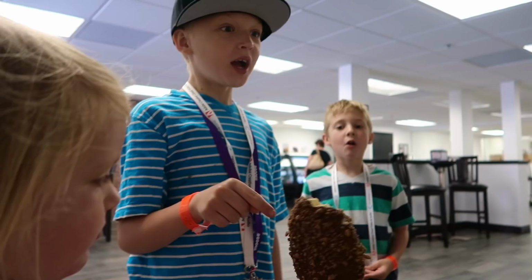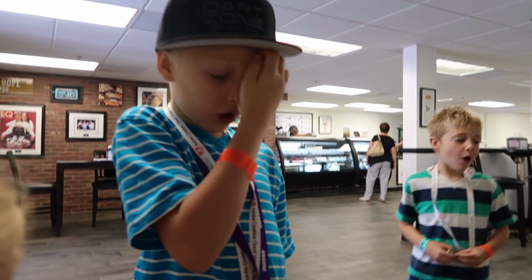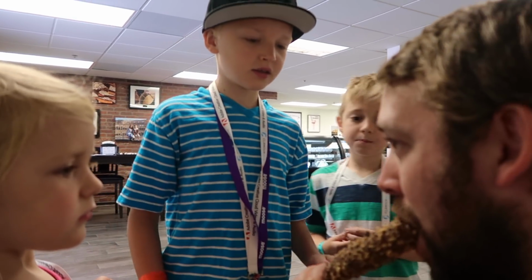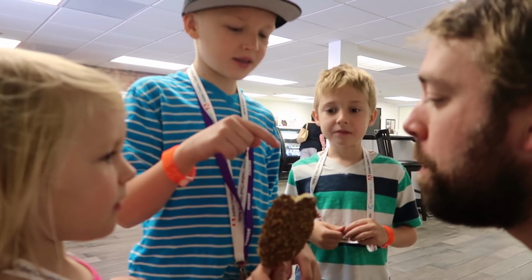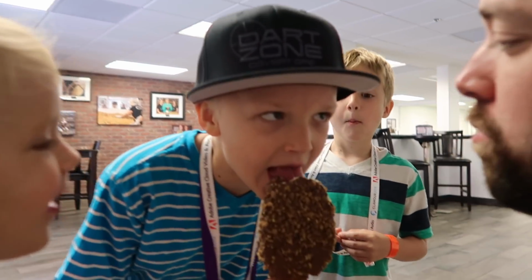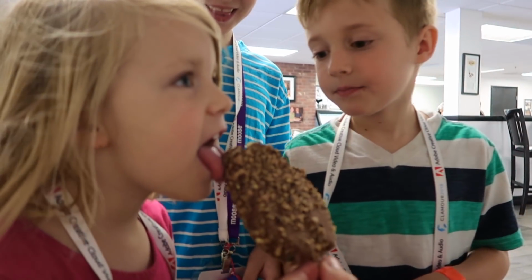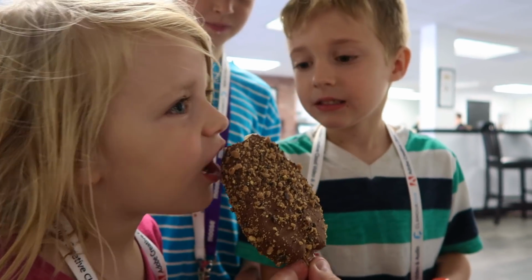Is it good? It's just like the kind of chocolate ice cream that doesn't have the thing on it. That crunch. He just wanted ice cream on the inside. I want a bite of it. Today I'm having sugar. Oh, cold.